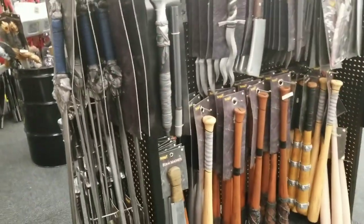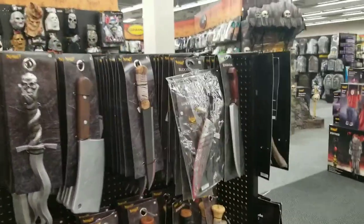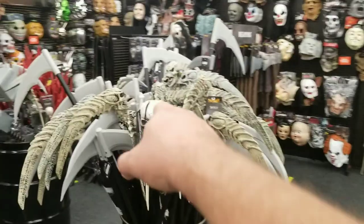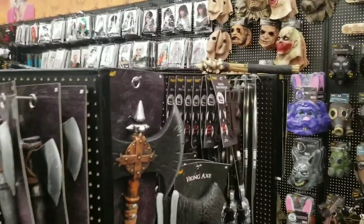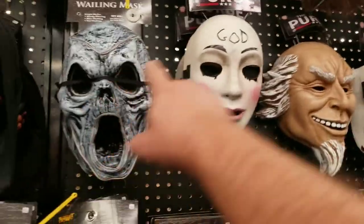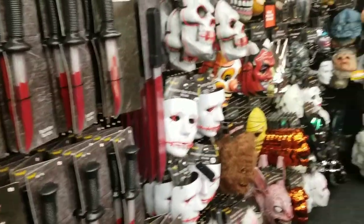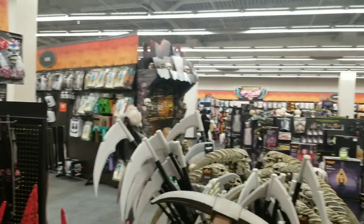There's all kinds to choose from. And all your weapons. You get your Negan baseball bat with the barbed wire. Your butcher knives. Your machetes. Your cleavers. You get your Reaper equipment here. To go as the Reaper, which a lot of people are getting that nowadays. There's your battle axe there. More butcher knives with the blood already ready to go. There's your purge mask here. Get a hold of your purge collection here. Lots of purge stuff. Very cool.